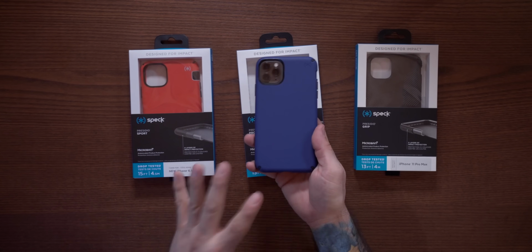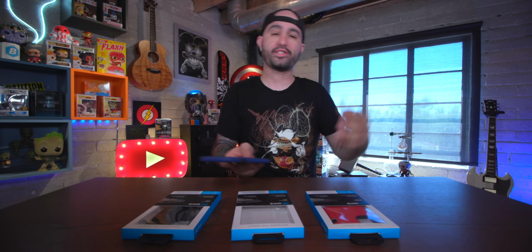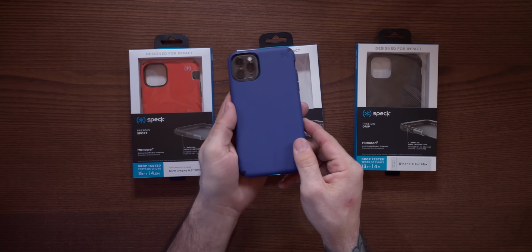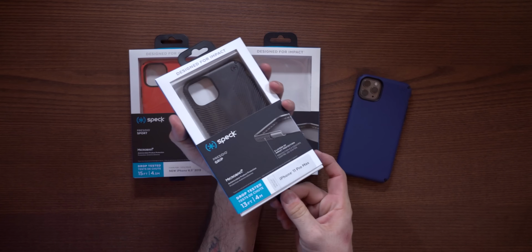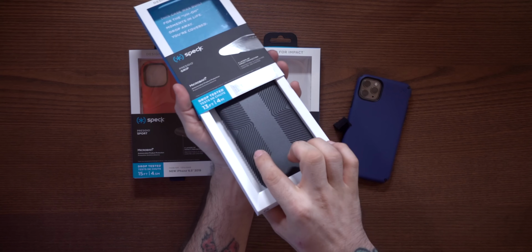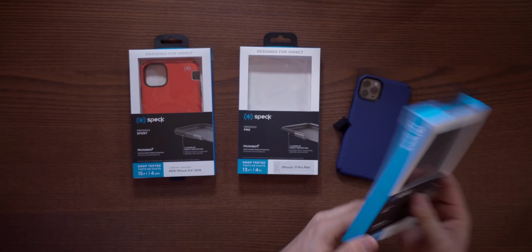Now we do have a few other cases here from Speck. This is the Presidio line, and I mean, they're fan favorites as well. They've been in the game for a while. So we have the Presidio Sport, the Presidio Pro, which I actually have on the iPhone 11 Pro Max right now, and the Presidio Grip, which obviously, as you can tell by the name, and that pull tab just broke off, it adds a little grip to the phone. It's got some rubber ridges on here that make it a lot easier to grip the phone.